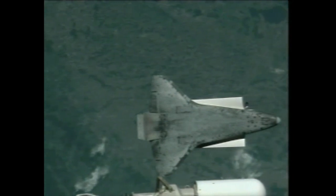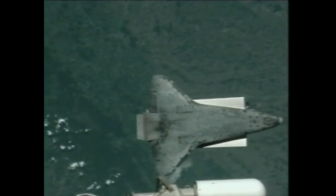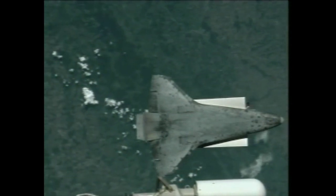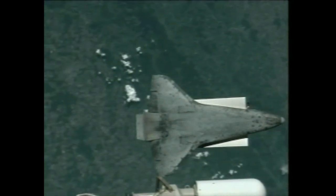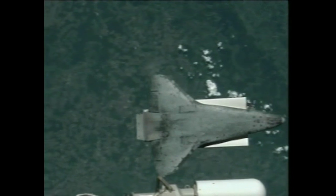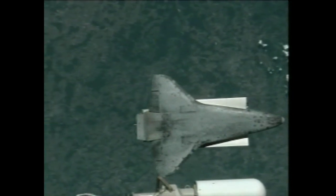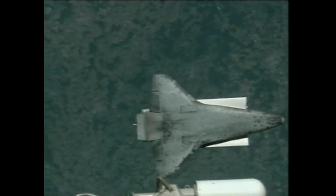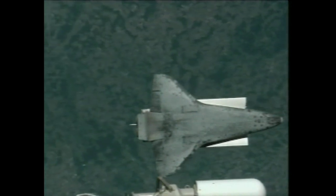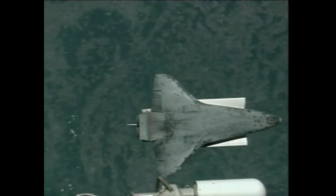Photography has begun aboard the International Space Station, looking out of windows in the Zvezda service module. Sergey Krikalev manning a digital camera with 800-millimeter lens. John Phillips with a 400-millimeter lens as the rendezvous pitch maneuver continues. Coming through a pitch of about 180, another 15 degrees to go.